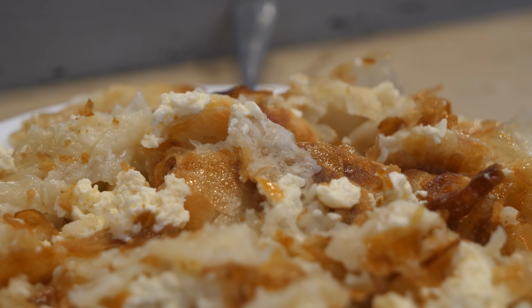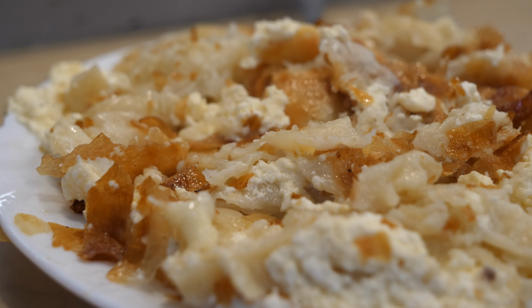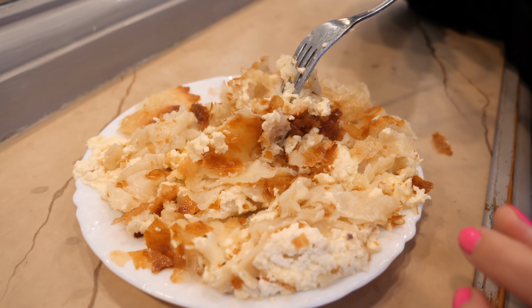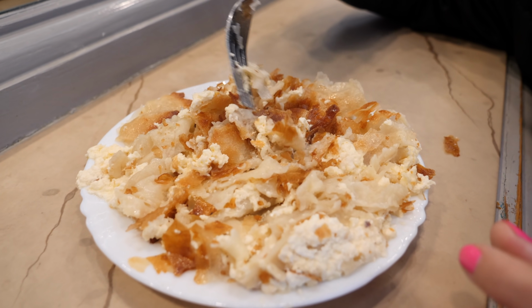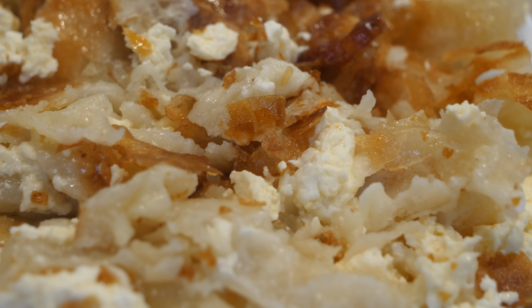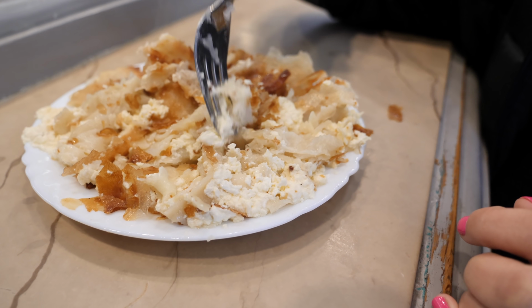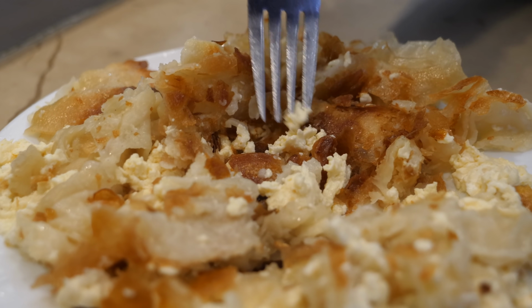And the way it's served is really interesting. So it's not a slice of pie as such, it's basically this crushed up beautiful mess of pastry and also cheese. So this is the yufka here, so the pastry, it's sort of similar to phyllo, but it's slightly thicker, and then you've got this white fresh cheese all in amongst it.